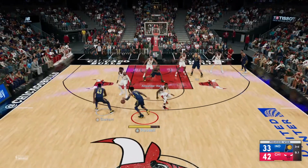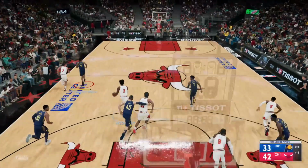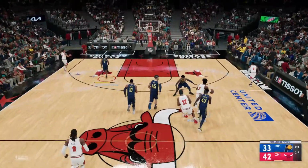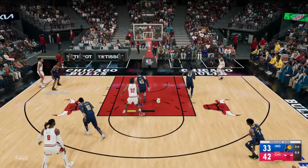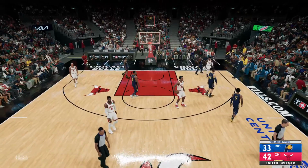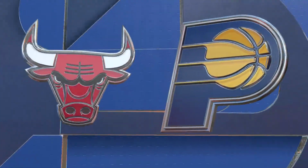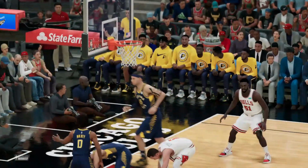Out to Russell. Siakam passes to Russell. On deep. And the last second attempt doesn't fall. They're getting a little better on defense every day. Russell with the size and length to be more of a factor. And all right, look who's coming out of the court.